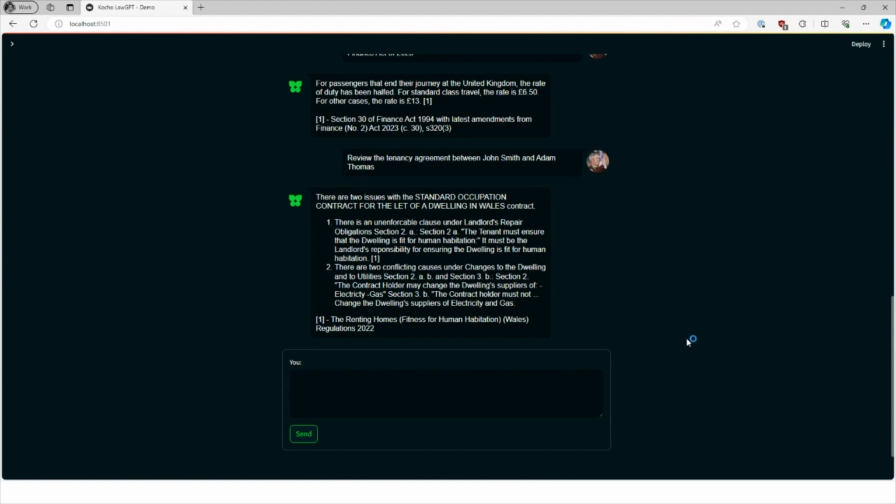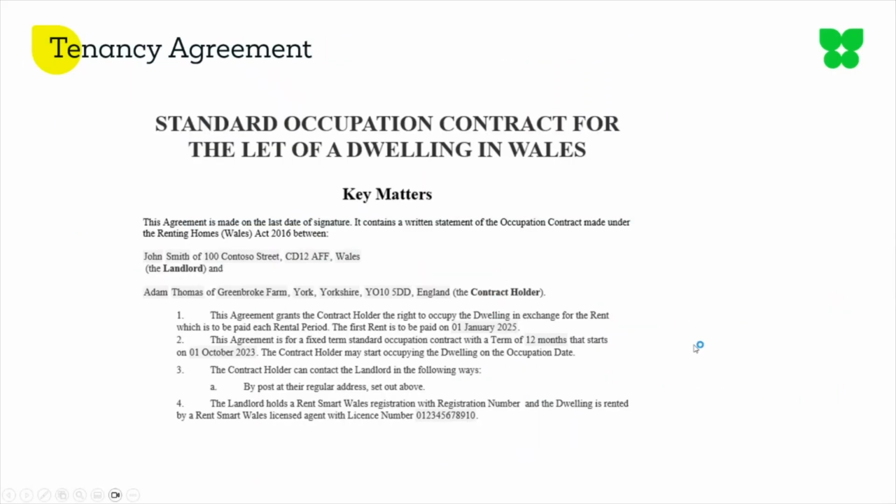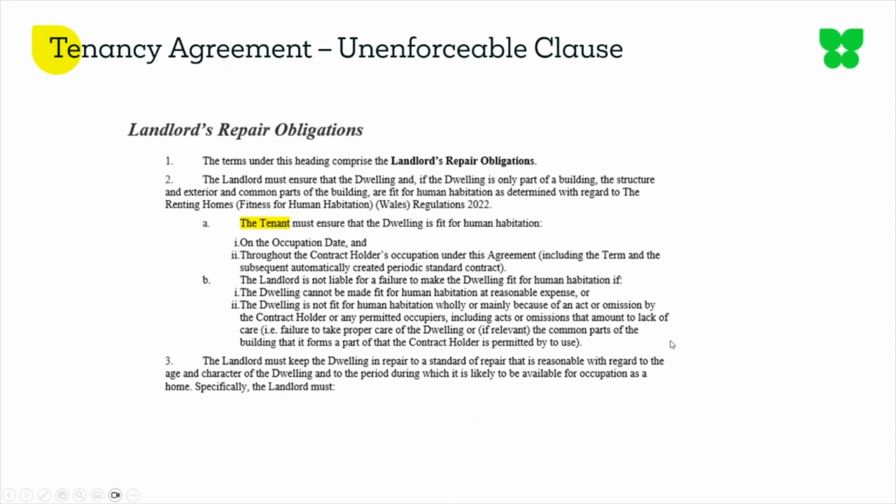So there's one which is in the contract itself, it's stating the tenant is the one responsible for ensuring that the house itself is fit for habitation. However, in recent Welsh legislation, actually it's the landlord's responsibility. So that demonstrates a few things. One is being able to provide additional context again over what is being provided. So if I go into the actual contract itself, we can see the mistake highlighted there. So that should be the landlord, not the tenant.